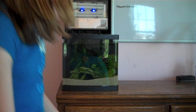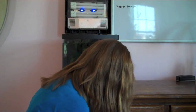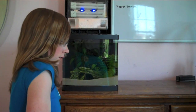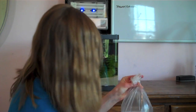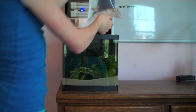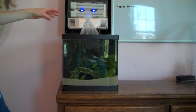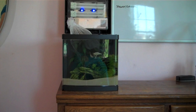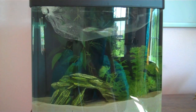So the next step is to take your fish, and I'm going to take out the outside bag here. You're going to take the fish and put them into the tank and let them sit in here for about 15 minutes. While I'm waiting for that, you guys will probably see what my fish look like all the way in the tank in about 2 seconds for you guys. Now it's been about 15 minutes.